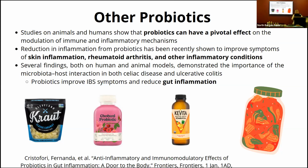So these are all products that we carry at ShopRite, Cleveland Kraut. Only thing here, you just want to consider the sodium and the portion. Even just adding a little bit to a meal can give you the probiotic benefit. For my clients that are not very into yogurt, I usually recommend Chobani probiotic or a kimchi or a kombucha. Chobani probiotic is an oat fermented beverage. It's very good. You don't have to drink the whole thing to get the benefit.